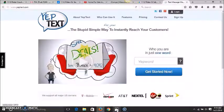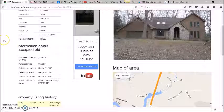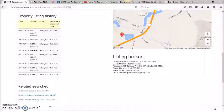Sometimes, as you go back and see, when they listed this property, they had it originally listed for $187,500. I put in a low market bid of $140,000. Actually, I was lower than that, because I got it at $140,000 net to HUD. I anticipated HUD to just give me a counter offer, but to my surprise, they accepted at 74% of the original list price. So I got a steal of a deal on this, so I just passed that savings on.